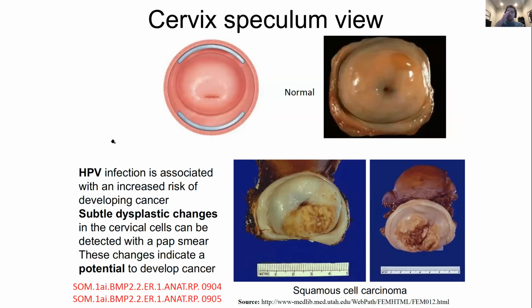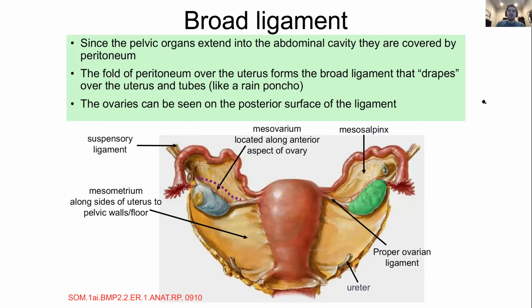HPV was brought up. This was more of a problem a few years back, but with the vaccine now, this is becoming less prevalent. But when you do a pap smear, they use a brush and kind of brush off some cells from the cervical os, and then they can analyze those. This is a very slow growing tumor, but you wanna pick up this dysplastic change quickly so you can address it accordingly. But again, with the vaccine out now, parents are advised to get it for their children at 12 or 13, ideally prior to them having sex, then they'll be fine in that regard.